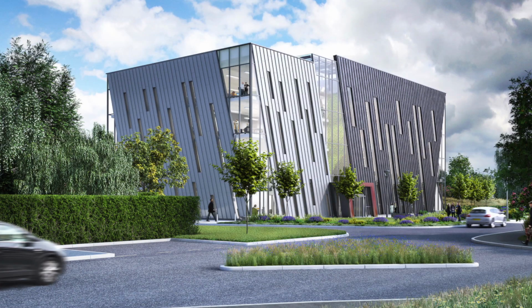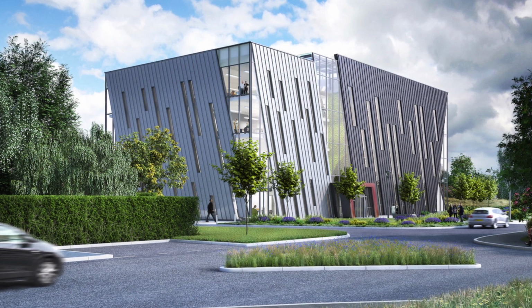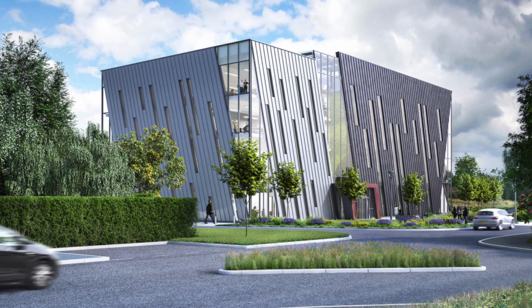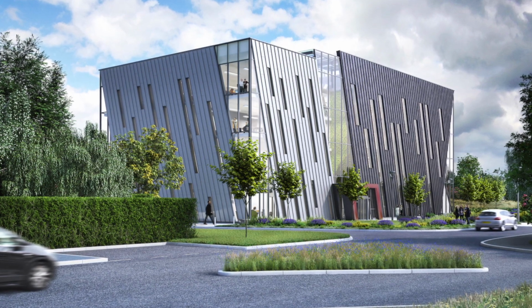This is one of our showcase buildings. It's a fabulous new building. We're doing research into energy storage, we're doing research into hydrogen in this building, but we've also chosen to build this building to a standard where it uses no energy. Because remember, this is a Passivhaus solution.